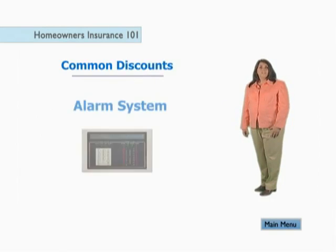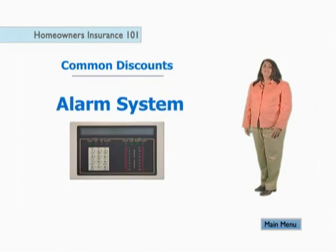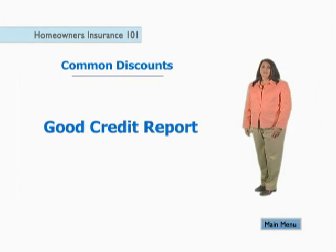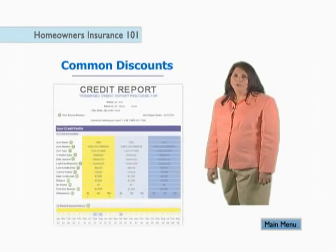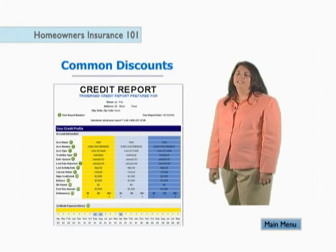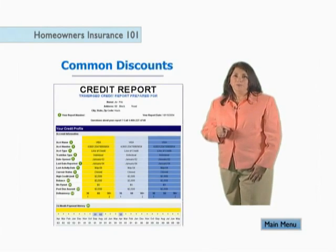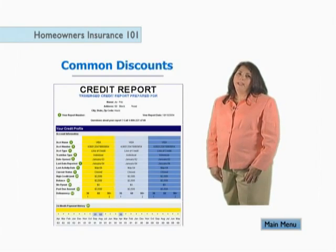If you have an alarm system, your insurance company will provide a discount. If it's monitored, the discount will usually be deeper. Maintaining good credit is another way that you can save money on your homeowner's insurance. Many insurance companies believe credit is an indicator of future potential loss. It's up to you to check your credit report for errors and to keep up with your payments in a timely manner.